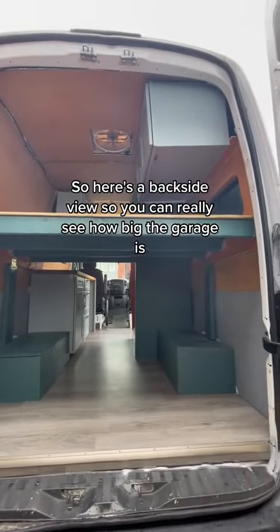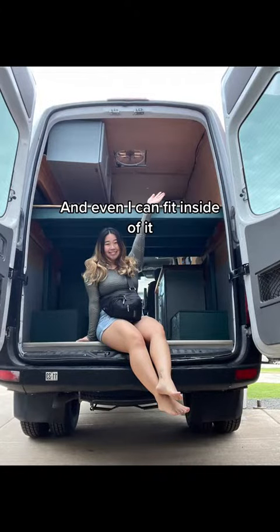So here's a backside view so you can really see how big the garage is, and even I can fit inside of it.